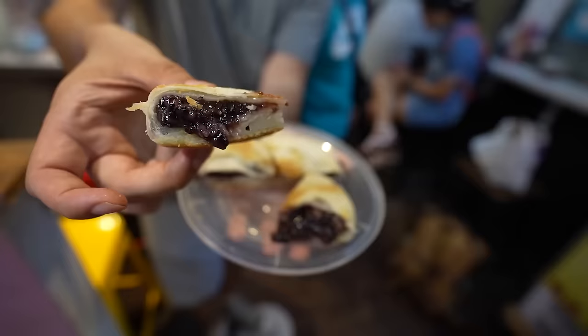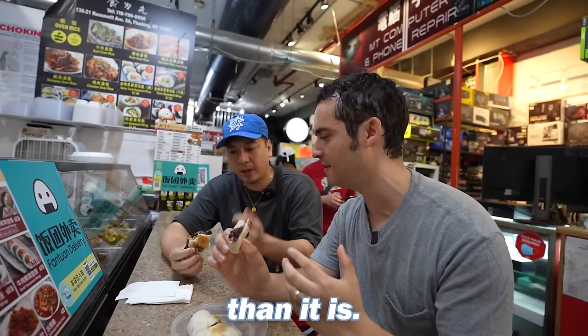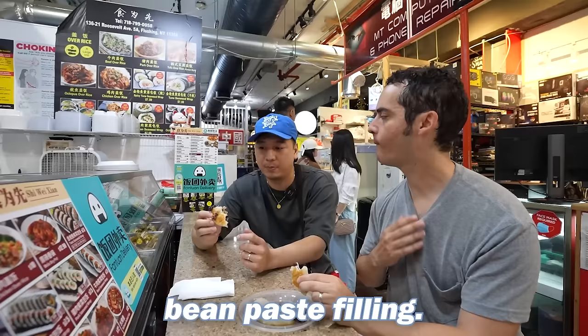By the looks of this, I was actually expecting this to be a lot sweeter and more sugary than it is. It's really interesting. It's crispy on the outside, tender on the inside, like nothing I've really ever had before. We also ordered the red bean paste filling. For people that have had that, it's actually kind of similar, but imagine a rice texture that's sticky.